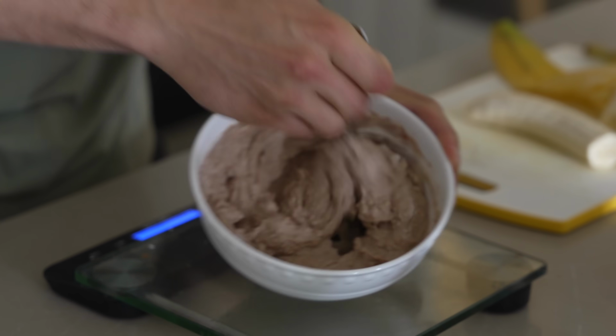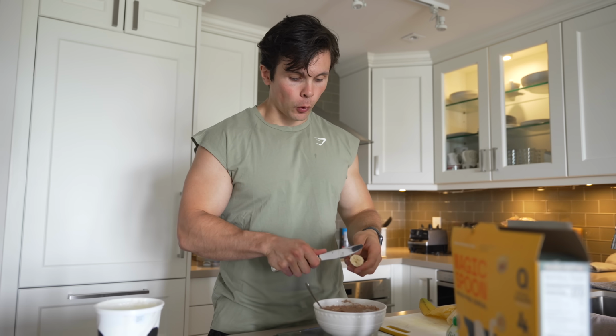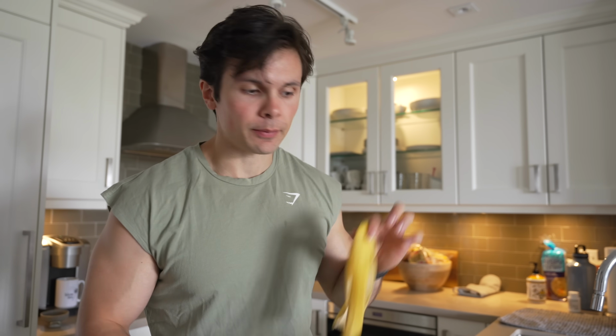Base is done and now it's time to add the topping. So I'm gonna go with 100 grams of banana. I never eliminate fruit from my diet or my personal life, so cut up 100 grams. That banana was exactly 100 grams. Love how that works out.